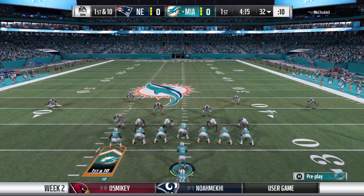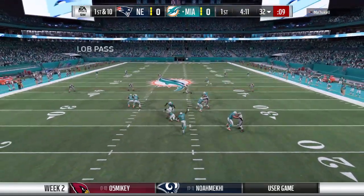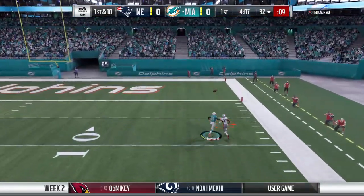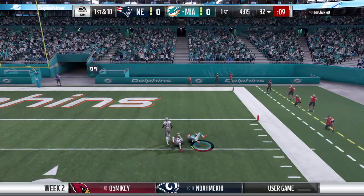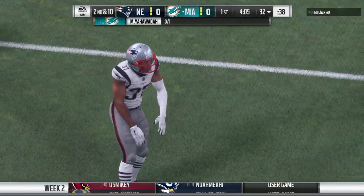So the D-line's going to spread out. Now a play fake here on 1st down. He's going to float this one deep right side. So they took a shot on 1st down but couldn't connect.